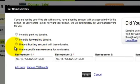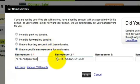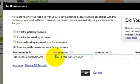Okay, over here the radio button, just make sure this one's selected. I have specific name servers for my domains, and yes, you do. Now in name server 1, I'm going to go through the process again and just paste in that first name server. Now in name server 2, just paste in the first one again. The reason you do that is because they're always in sequence, so the numbers are always in sequence. There's just one number different usually. So in my experience anyway, that's the way they always are.